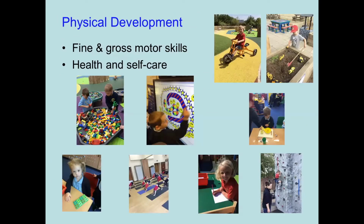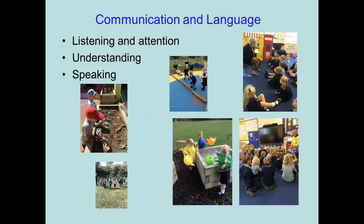Physical development, so fine and gross motor skills, so you learn those in PE, as well as writing on the board, Play-Doh, doing fine things like, as you can see in the bottom corner, working with pegs. It's actually quite hard when you're in reception to do things like that. So we set up lots of things to help with that. And health and self-care, which is going to the toilet, knowing that when you're hot you take your jumper off and all those sorts of things.